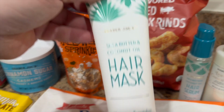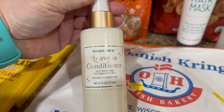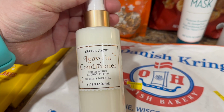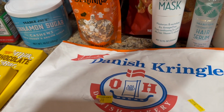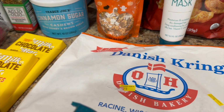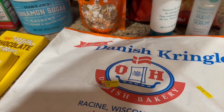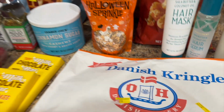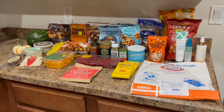Excited to try that. Also, I saw somebody post this leave-in conditioner on Instagram, and they said it's a dupe for the Way one, which is really expensive. So I grabbed one, and then I also saw they had this hair mask and a hair serum, and they were so inexpensive that it was worth a try. So I ended up grabbing those. So that's everything I grabbed at Trader Joe's. Let's pop into our taste test and see what we thought.